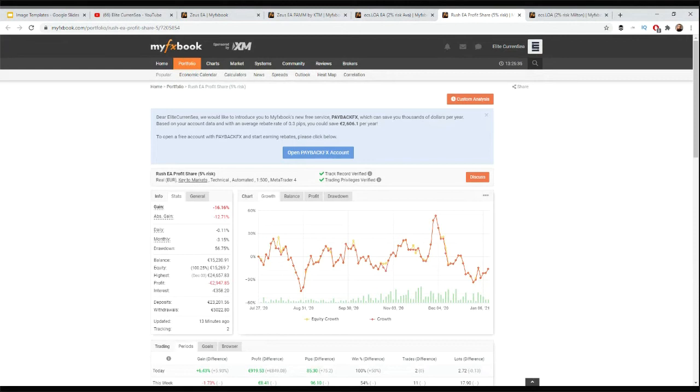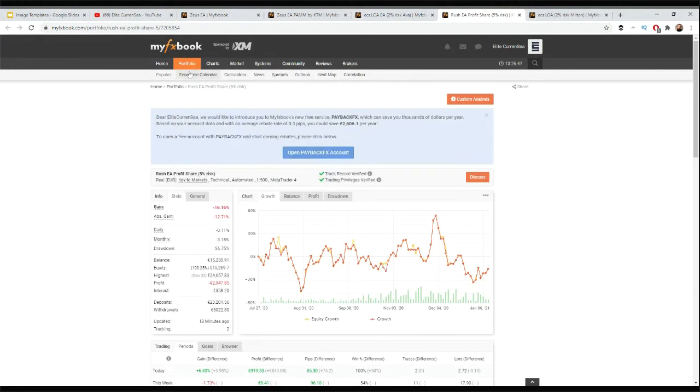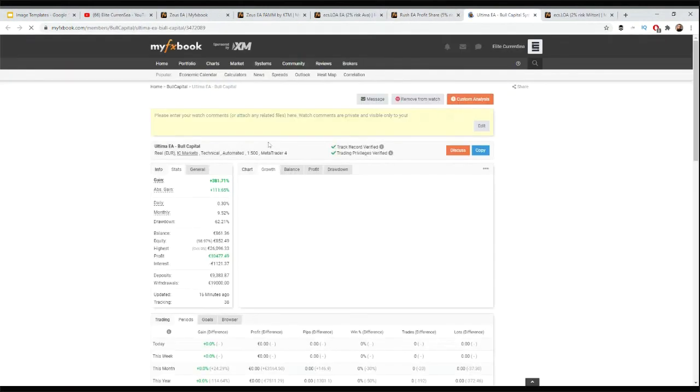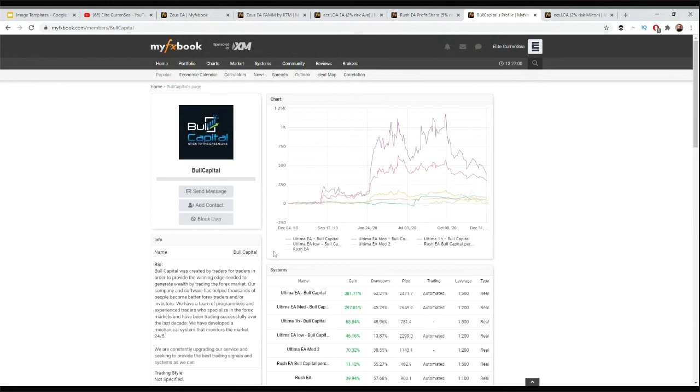Because there were differences in the past, Russia's performance is looking better on Mislav's account than on our PAM. If we look at Mislav's account, it's performing slightly weaker than we expected, but not something that would worry Mislav, at least. I talked to him about it, and he is looking positively at this EA.